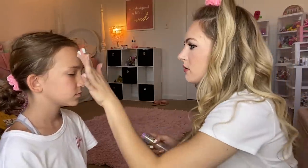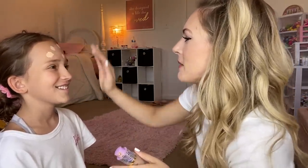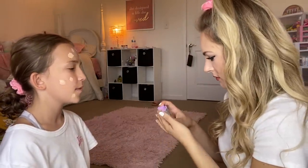So I'm going to be taking my Tarte Concealer. It's like foundation and concealer. Ooh, it's so soft. Your skin? Yeah. So we're going to do little dots. Yep, polka, polka, polka dot. I look like a polka dot blankie. It's like a blanket with a bunch of polka dots.